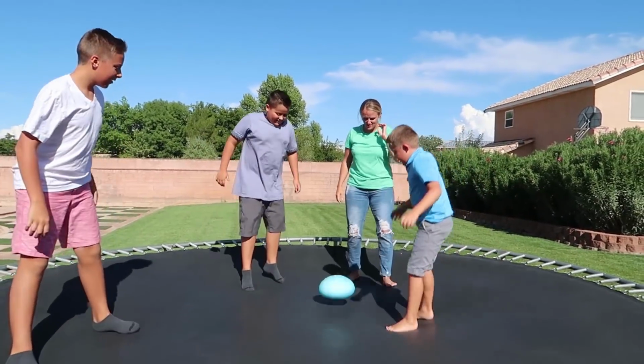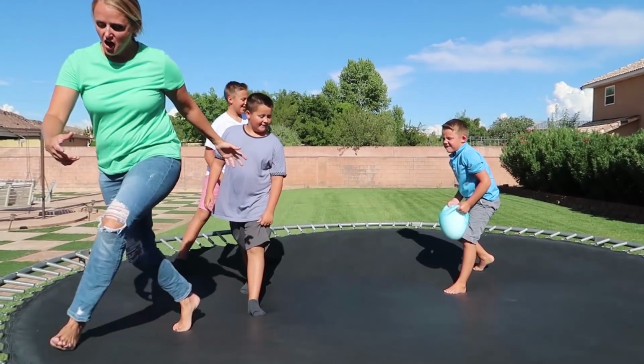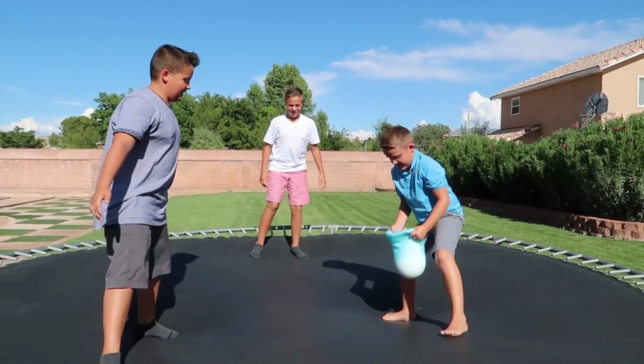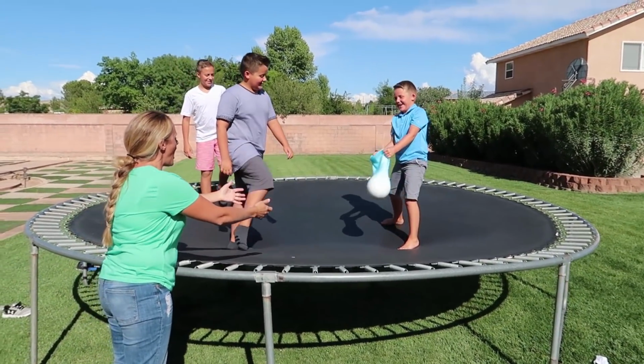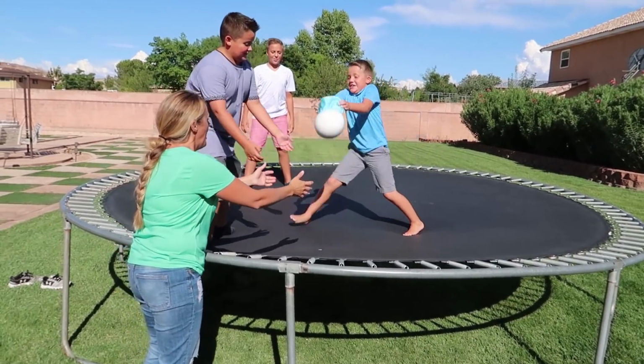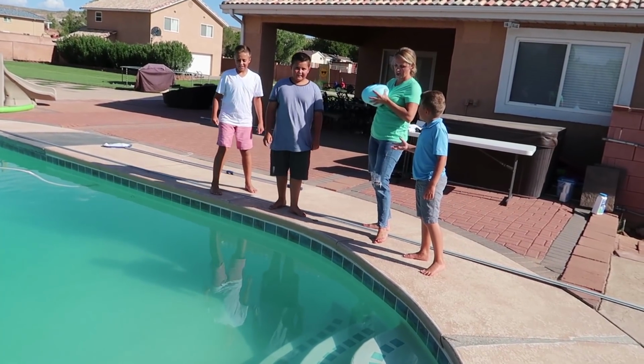Does it float in the pool? We gotta see if it floats. Pass it, Kyle. It's gonna totally land in the springs. I can see this happening already. Kyle! Oh my gosh, oh my gosh. Who's gonna go in and get it?